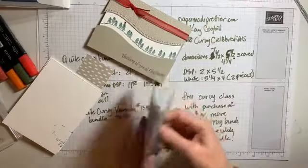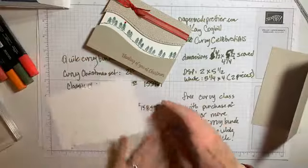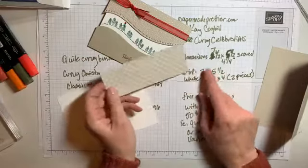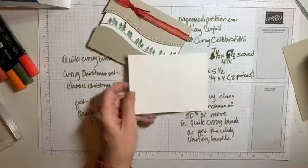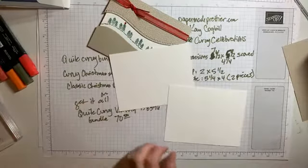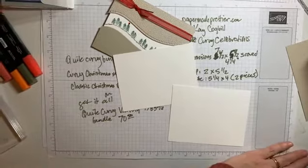And then your designer paper. I'm going with the Sahara Sand, and it's 2 by 5.5. Then you need 2 pieces of white that are 5 1/4 by 4. Of course, I dropped my designer paper.